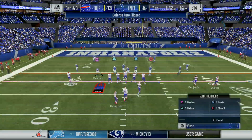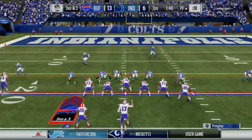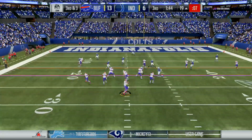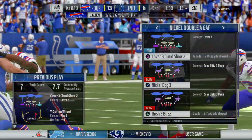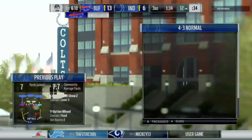Detroit! Eyes on 13. Eyes on 13. Detroit! Detroit! Single. And here's Allen operating from the gun. Looking left side, and he's got a man. That's Thompson. Call it a gain of 7, and it gets him a new set of downs.